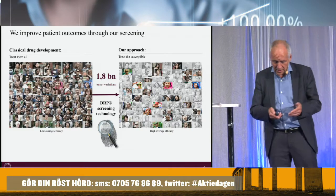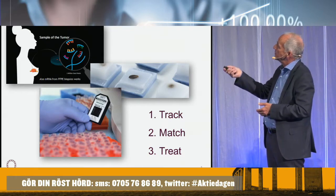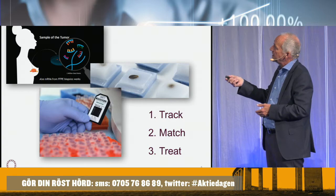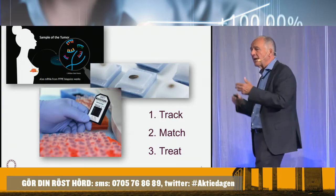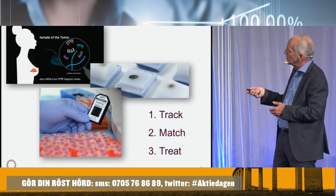It's a simple model where we can look into the patient's biopsy. So this is from a patient with breast cancer, where the tumor is put into formalin and then put into a paraffin block. And then you can slice it, and with this technology we can measure how the genes look. What is the cancer? How is it operating? And we can match how this cancer is operating to treatment.